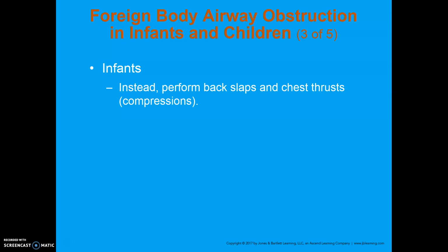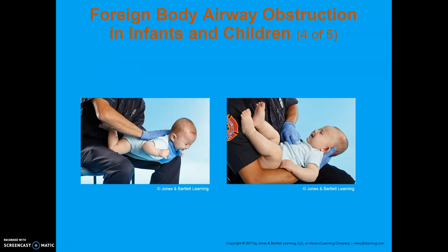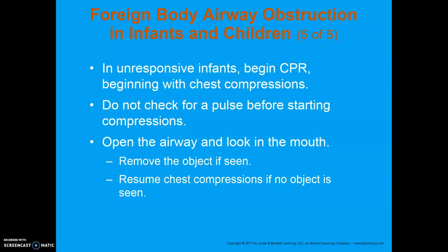Continue the sequence of chest compressions, opening the airway, looking inside the mouth for the obstruction, and removing it if you can. You want to do this until the obstruction is relieved, or until your ALS provider takes over. And this is what back blows and chest thrusts look like in an infant. And like I said, you'll keep going until the infant is relieved of their obstruction or until ALS arrives. And we'll go ahead and stop here.